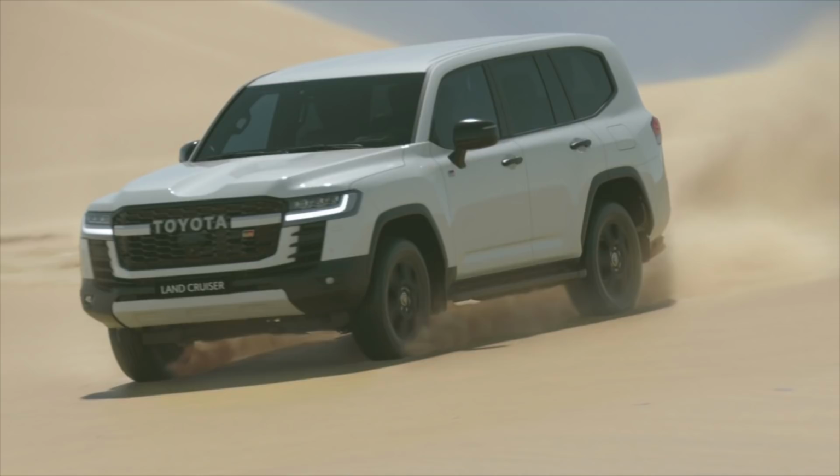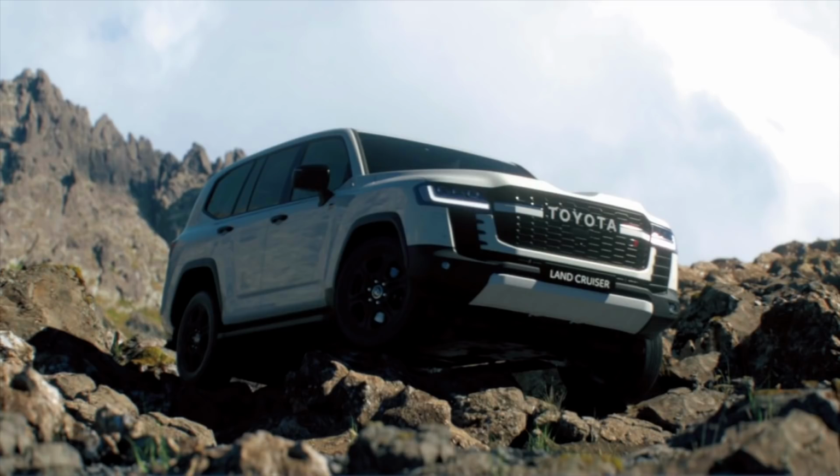Now, this is a very exciting new model because they've addressed a lot of the things that we wanted to see changed with the previous model, and they've done it in concert with using the same platform as the Toyota Land Cruiser. How cool is that? So the 300 series Land Cruiser and the Toyota Tundra have the same chassis.